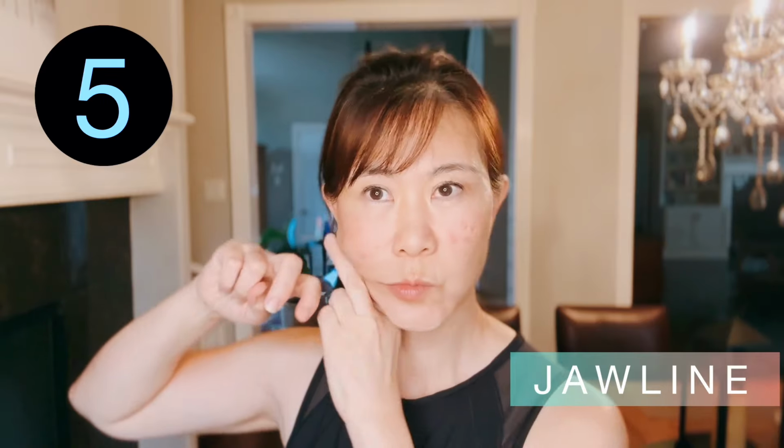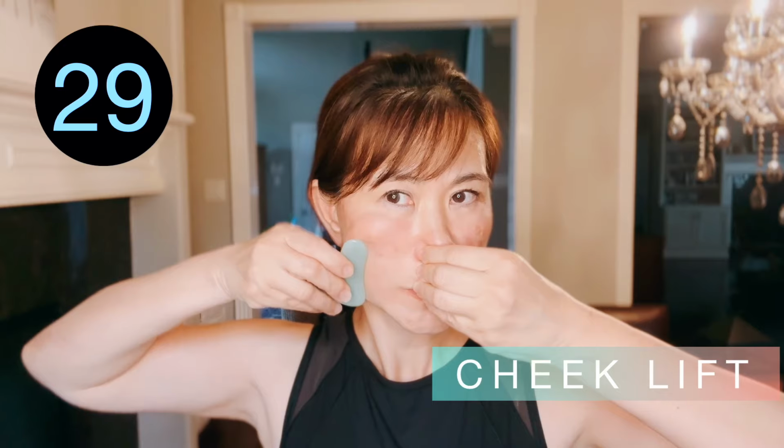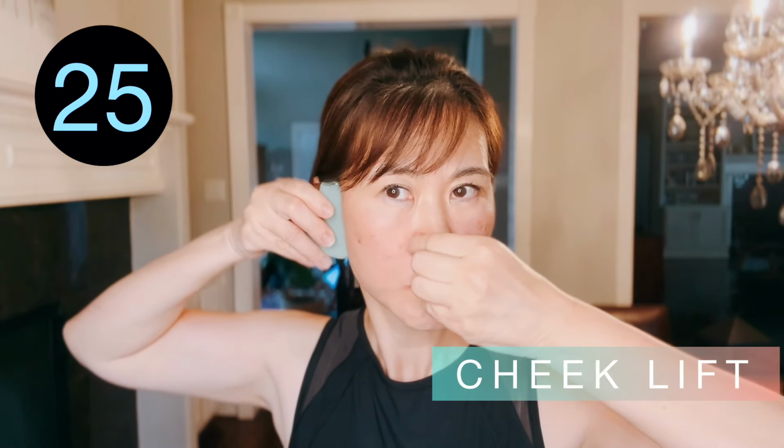Using your knuckles, glide and lift the jawline. Lift the entire cheek using this side of the Gua Sha. This promotes collagen. You can of course use your own hand to lift here as well.